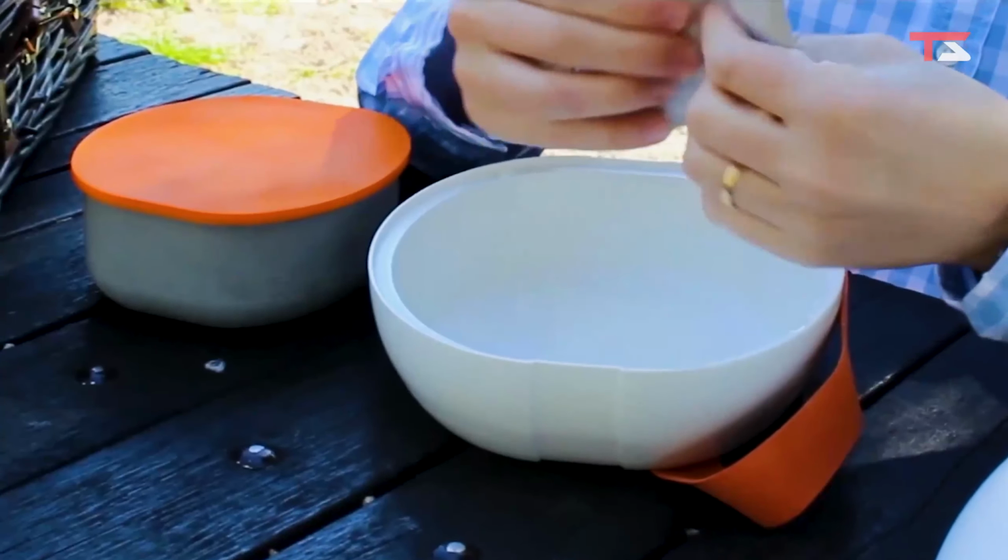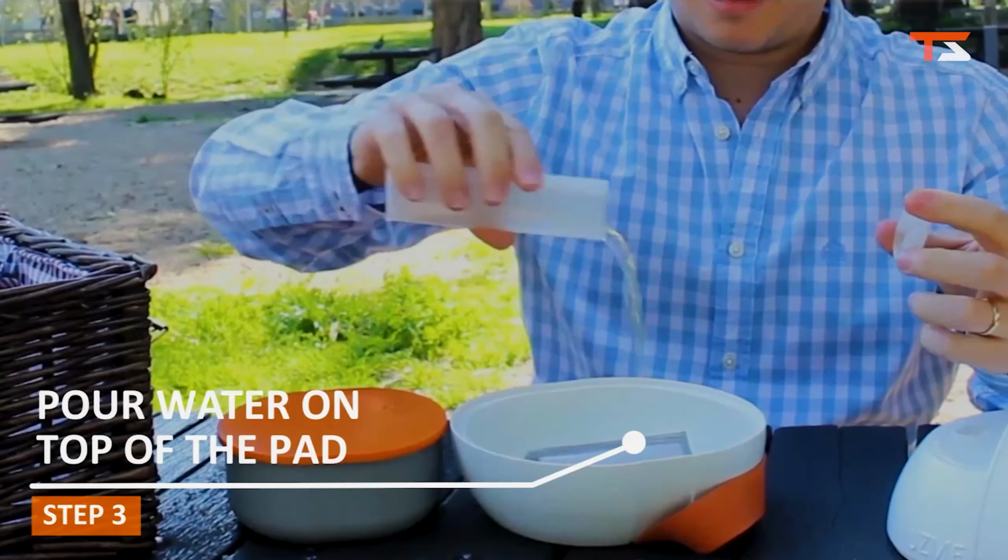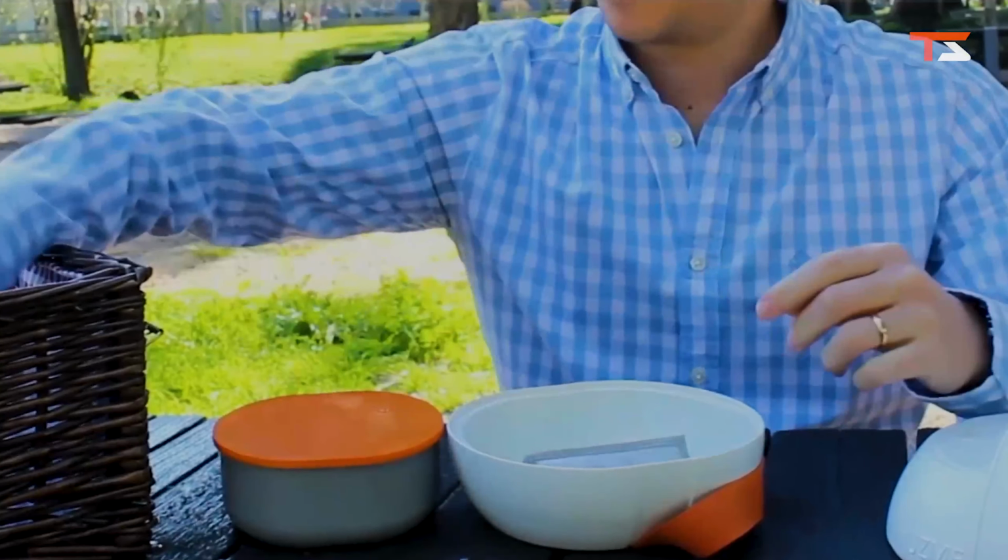Your food is steam heated, so it will remain fresh and delicious, and you can save a lot of money by eating your home-cooked meals.